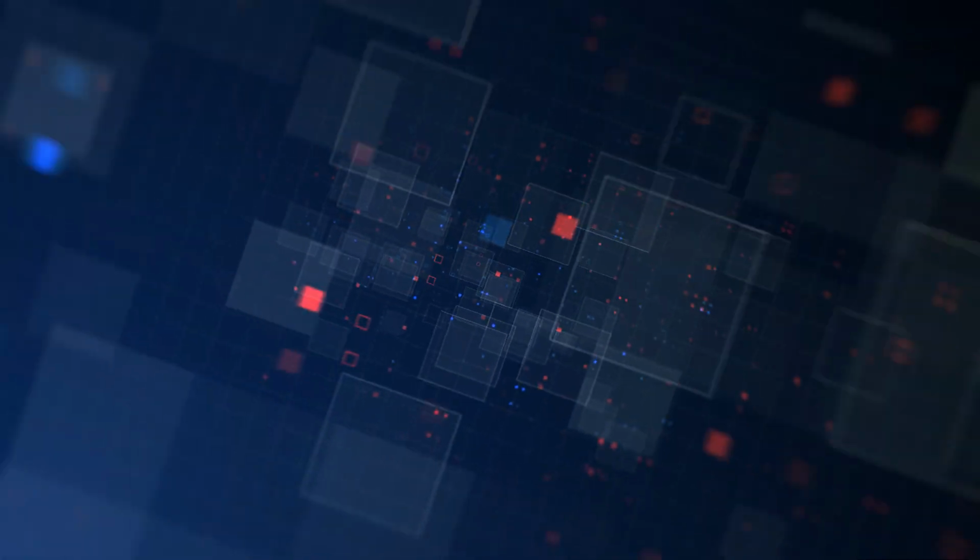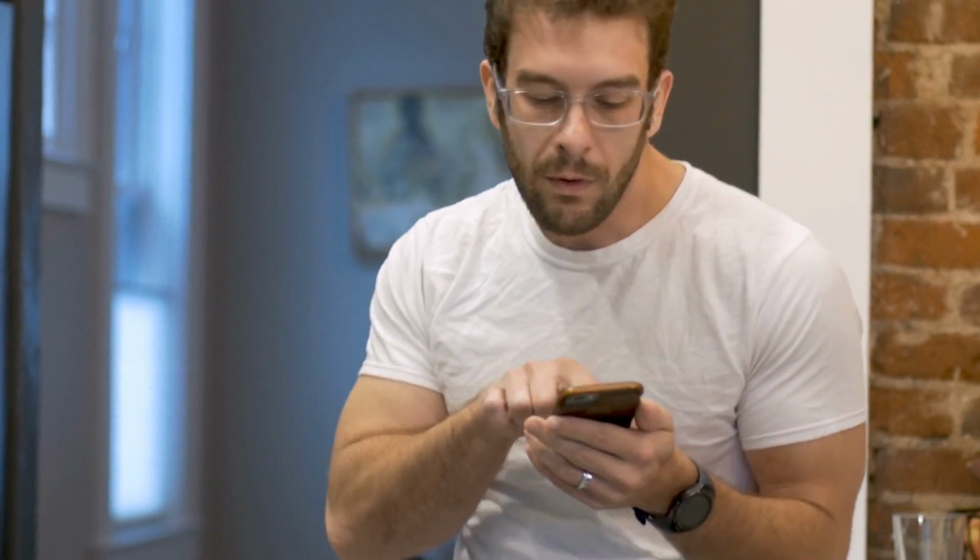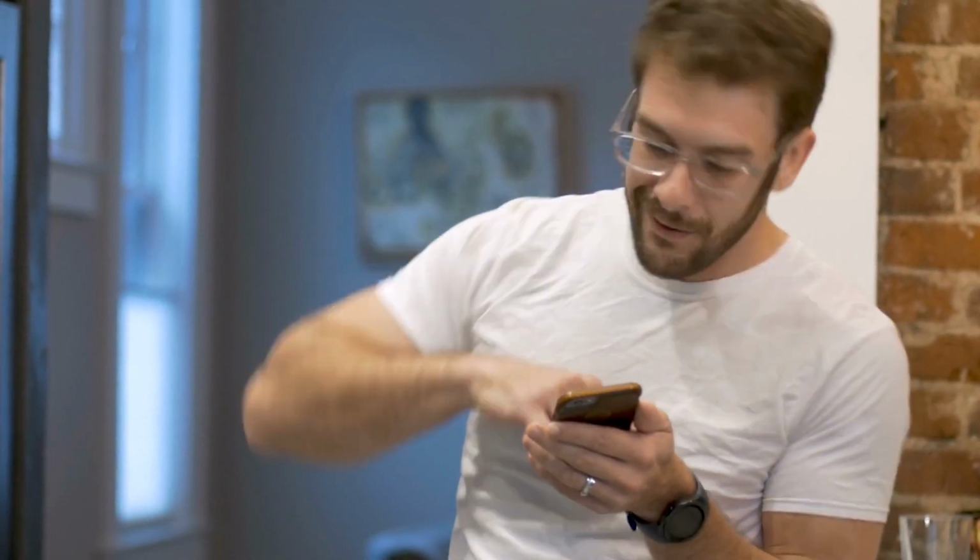There you have it, our list of 7 hidden iPhone tricks. Incorporate them whenever you want, and you'll be an iPhone expert in no time.